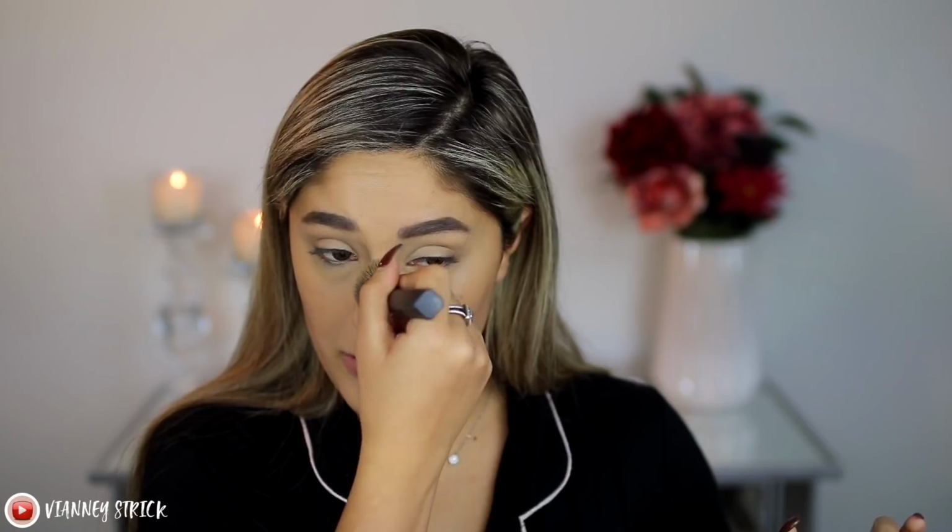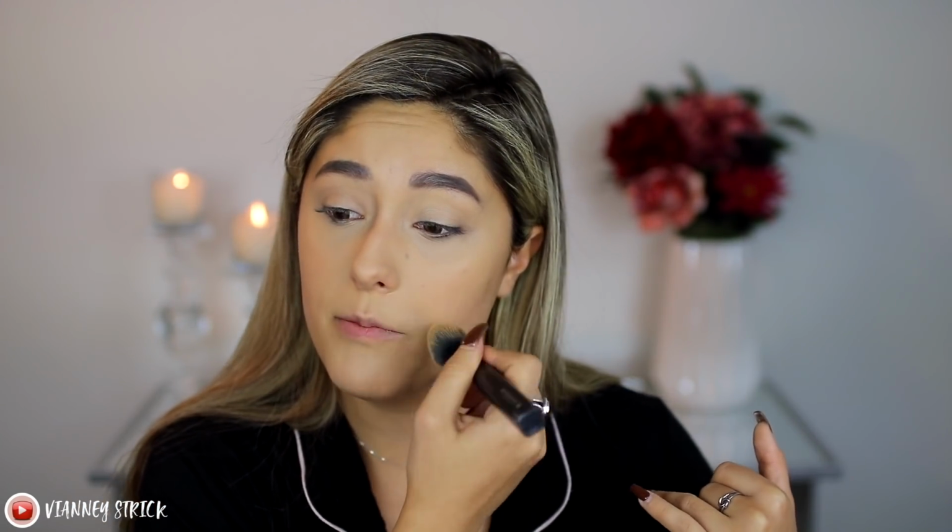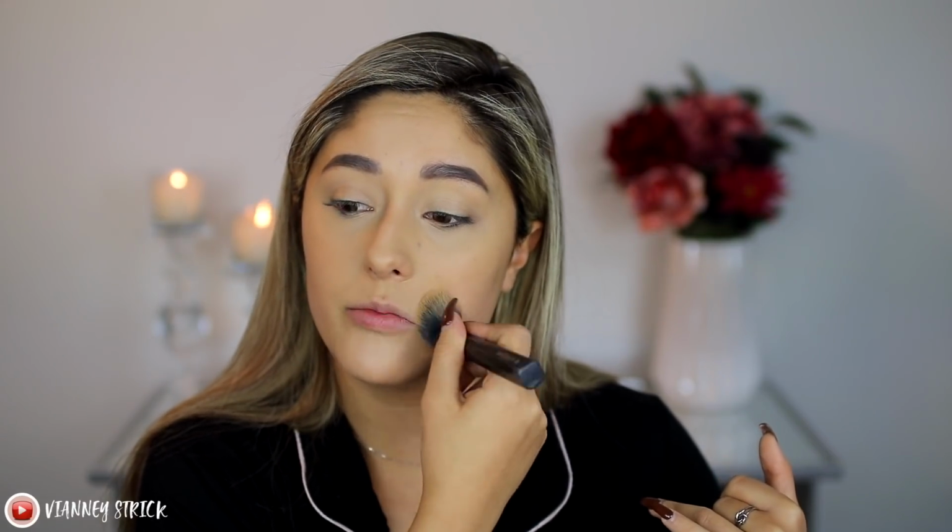Okay, so now that that's distributed, as you guys can see, I don't have any more redness, but I don't have any makeup right here, which I like because I hate when my smile lines crease up. So I try to keep away cream products from there, but unfortunately I have a huge blemish right now, so I am putting a little bit of concealer there.